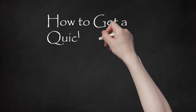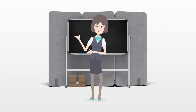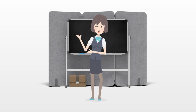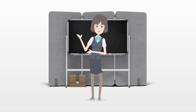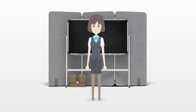How to get a quick divorce in New York. Divorce in New York can be accomplished quickly if the two spouses can agree on distribution of property, custody of children, and support and visitation. If you meet the residency requirements, New York has a step-by-step procedure for uncontested divorces, including forms and detailed instructions.